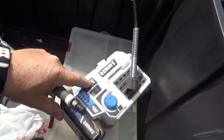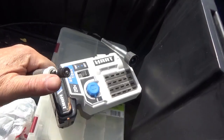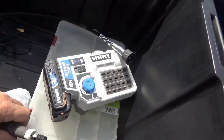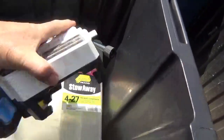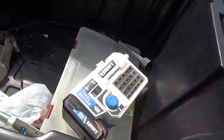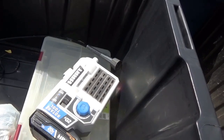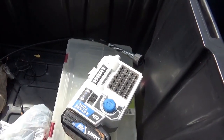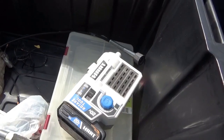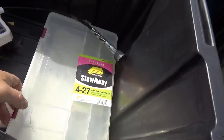Okay, now for the last few things. This is one of those battery-powered extended Rotozip tools that goes right into there. You can see the battery. It came with 2 batteries and the charger, the whole shebang. I went $20 on it. I figured the batteries might fit something else. Everything seems to hold the charge. It seems to be complete, so I grabbed it. The batteries might fit something else, and that would be real handy, obviously.